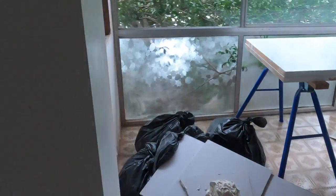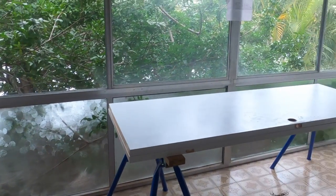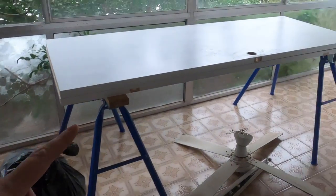And then that other huge panel I just showed you guys in the garage, that's going in here. We've set up the doors so we can start sanding them today.